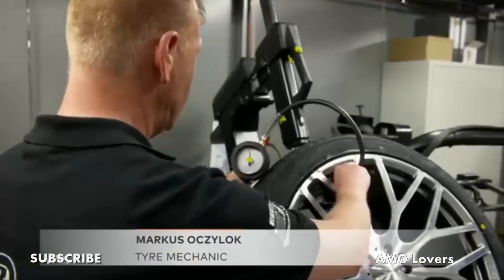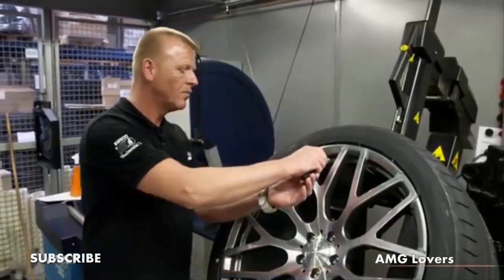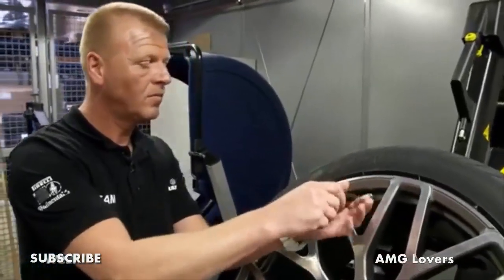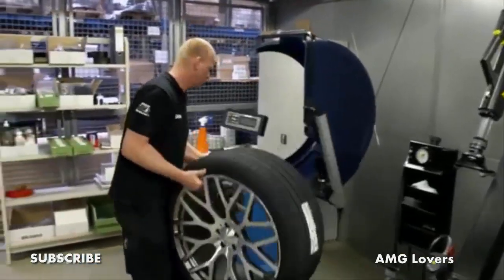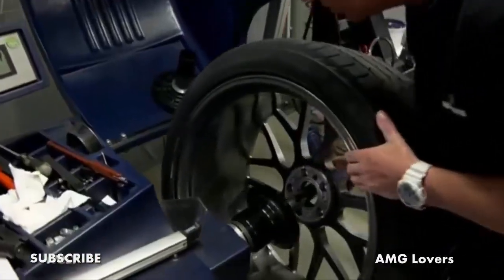The fact is, our vehicles are indeed faster after all. The special material and the precision work come at a price. A set of super tires costs up to 17,000 euros. That's equivalent to a new small car.